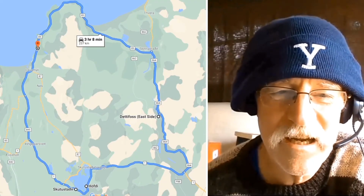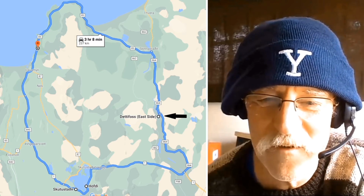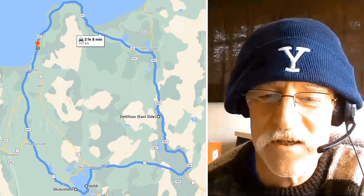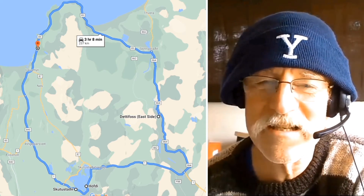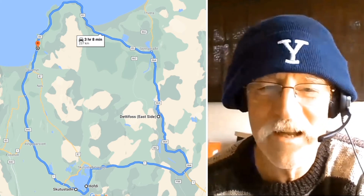But we eventually decided to try to make this loop around here because we wanted to see the waterfall at Dettifoss, and we really wanted to visit this birding area down at Lake Mývatn. So we planned this trip, even though we still had a leaking tire. And so I think I used that air pump in Húsavík about 6 times to try to keep the tire inflated so it wouldn't go down on this trip.